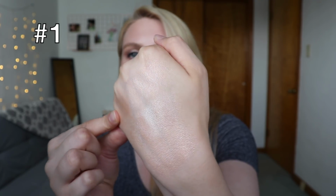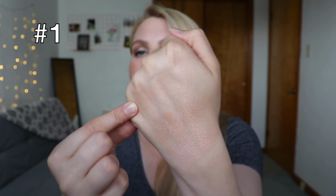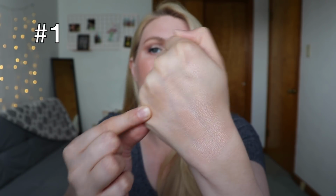I think the undertones work perfectly for my skin tone, and I can adjust it depending on if I'm wearing a lot of bronzer, if I have a little bit of sun or fake tan on. Every time I look in the mirror when I'm wearing this, I feel like I'm having a great skin day. So this without a doubt is number one. It's my favorite highlighter. I reach for this all the time, and I think I'm very close to hitting pan. I just think it's a beautiful product, and if you haven't tried it, I definitely recommend checking it out.